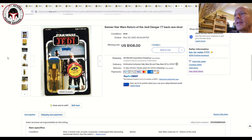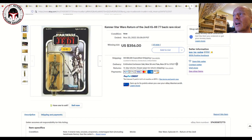Next up, we've got a Dengar on a very yellowed 77 back with the free Anakin Skywalker offer, and that was an unpunched card, very clean overall. That one sold for $108, $108 for a mint and sealed card Dengar. Again, it was heavily yellowed, so that detracts from it a little bit, but $108 is cheap. That's a really good price.